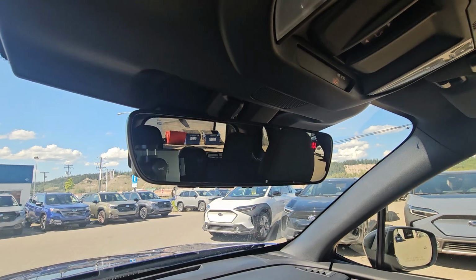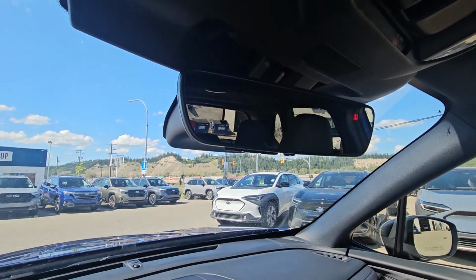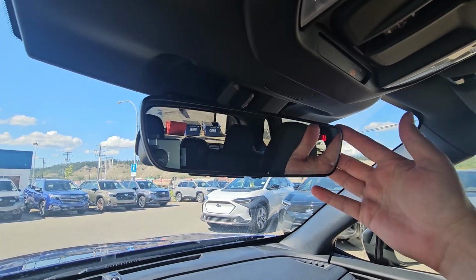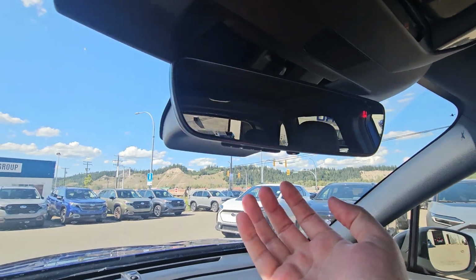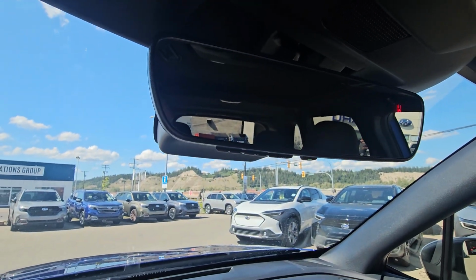Up top, auto dimming rear view mirror, no switch to flick if someone's got their brights on behind you. I'm a huge fan of this. This is probably my favorite feature in any vehicle ever, regardless of if it's a car, a truck, or an SUV. Integrated compass, and you do get the HomeLink system. You can hook up to 3 separate garage doors to your mirror.